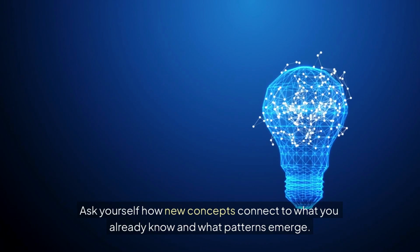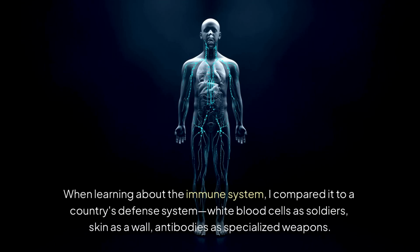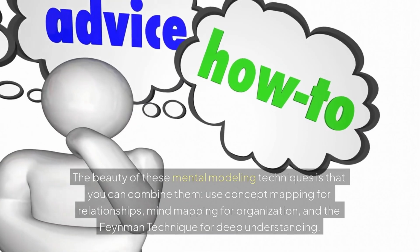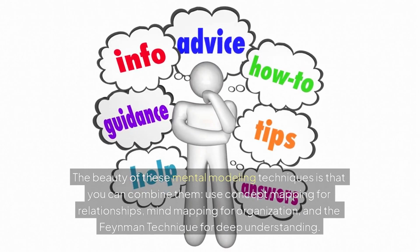Ask yourself how new concepts connect to what you already know and what patterns emerge. For complex topics, try using analogies to connect new concepts to familiar ones. When learning about the immune system, I compared it to a country's defense system. White blood cells as soldiers, skin as a wall, antibodies as specialized weapons. The beauty of these mental modeling techniques is that you can combine them. Use concept mapping for relationships, mind mapping for organization, and the Feynman technique for deep understanding. Compressed learning, simplifying the complex.